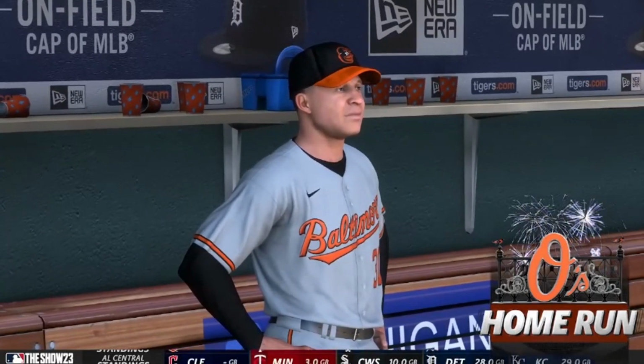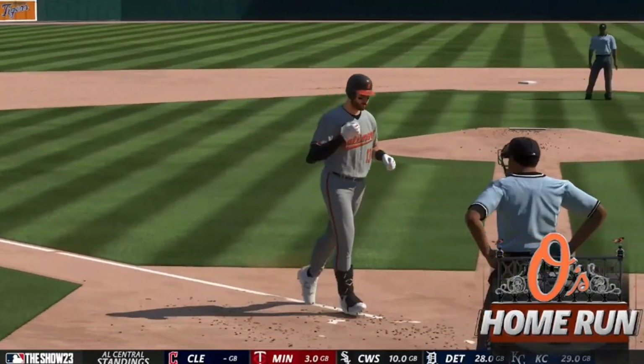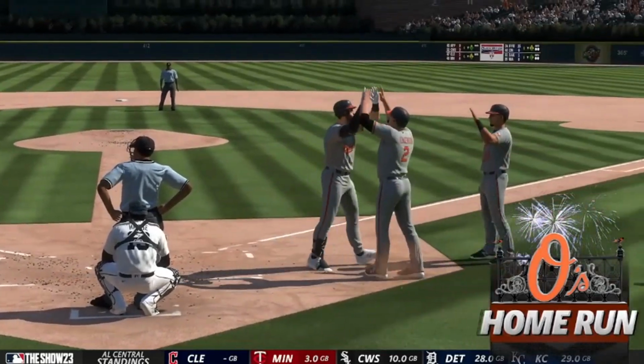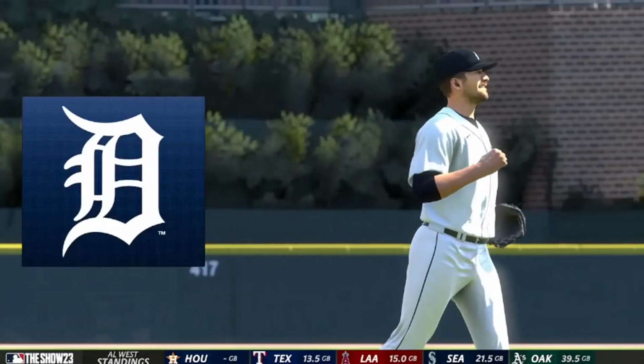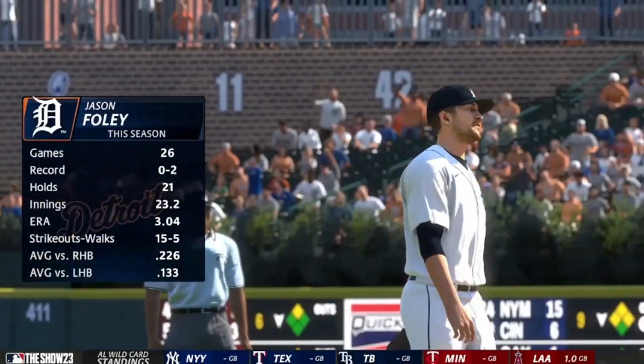As he's bounced around from a couple of teams too. This is his 4th team in 3 seasons. So you gotta think, he went from New York to Los Angeles, to Minnesota, now to Baltimore.